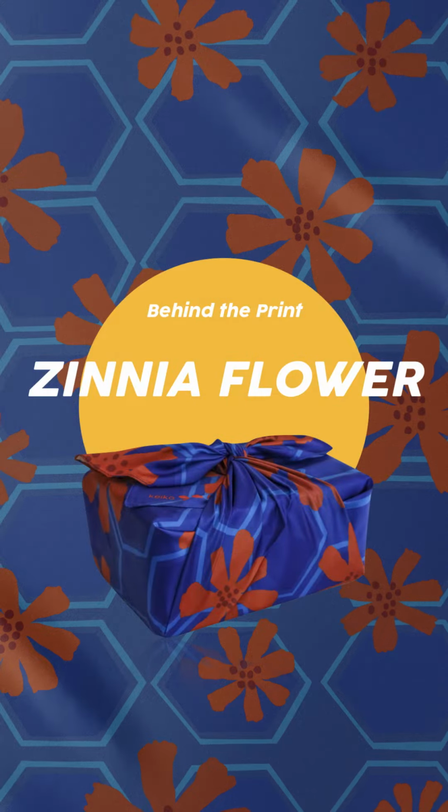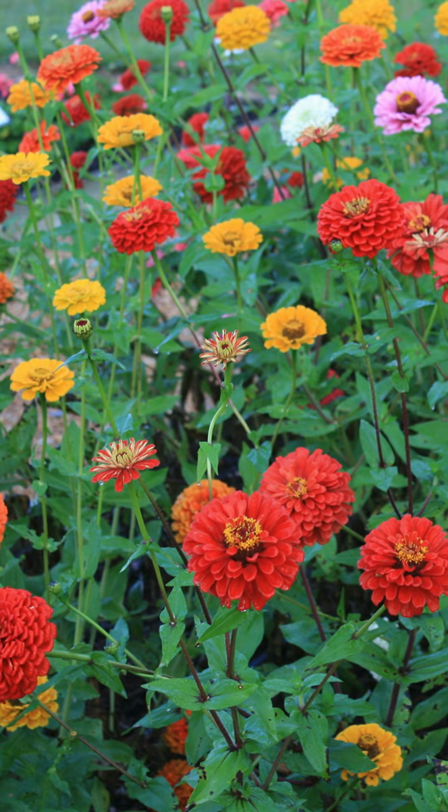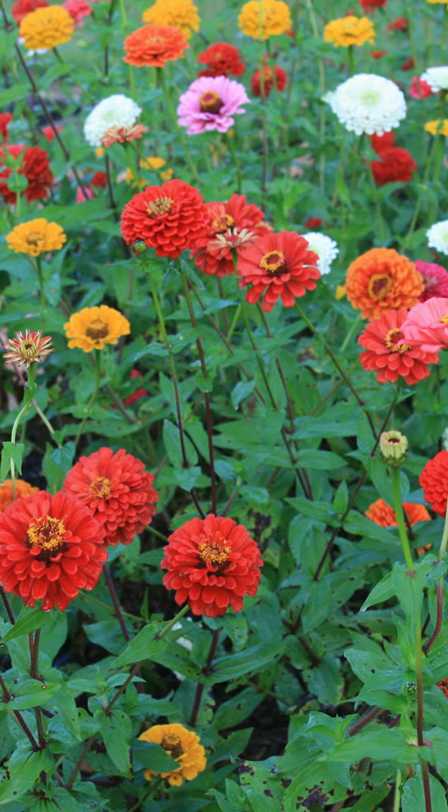The inspiration for this one actually came from the zinnia flowers around the front entrance of my parents' house in Japan. And zinnias are wonderful, especially during the summer. They keep growing, looking towards the skies.